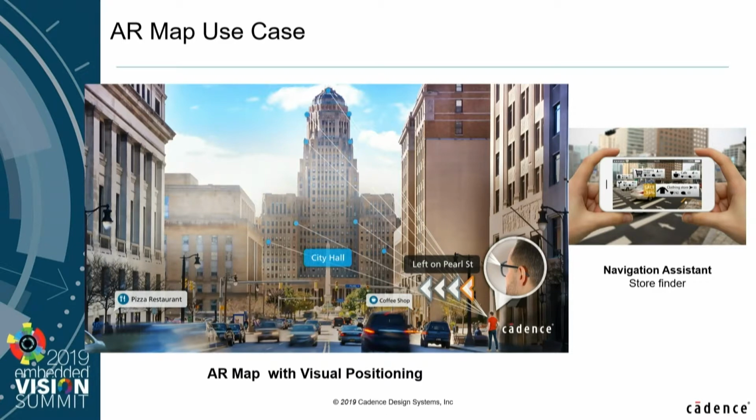So regardless of whether you are doing it with AR glasses or with the mobile, the most important thing in order to do something like this is that you need a low power, high performance solution.